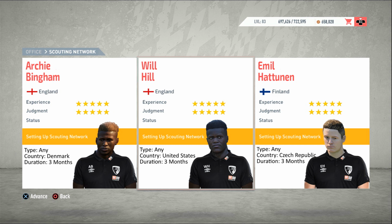I also never updated you on what countries the scouts have gone to. So we've got Archie Bingham, who's headed off to Denmark. We've got Will Hill, who's headed off to the USA. And we've got Emil Hatunen, who's headed off to the Czech Republic. The reason I picked those three countries, or at least two of them in particular, is Denmark and the Czech Republic are the two home nations of the actual scout. Like, obviously, the scouts we have are Archie Bingham, Will Hill and Emil Hatunen, but as in the actual scout, which obviously is not them. That's their two home countries, and United States, I just thought, why the hell not?